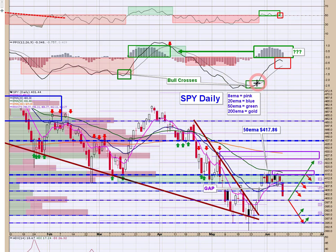And so in your studies, look at the posture of the PPO in relation to the zero line. You can see back here, when we got the rise, we powered through the zero line and didn't put in a bear cross until much higher. Whereas in this instance, we had the bull cross from a lower level. We got the bounce, but if this continues to fade, you're going to get a bear cross below the zero line, with the zero line acting as resistance on the way up. So we've got to watch that real close.